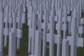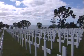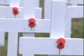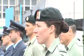To see 5,000 white crosses representing the 5,000 young New Zealanders who died is very, very moving in itself. And then to see the exhibition is similarly very, very moving. So this is a once-in-a-lifetime opportunity, really, for people to come and see the history of New Zealand back in those days and how it created the New Zealand we know today.